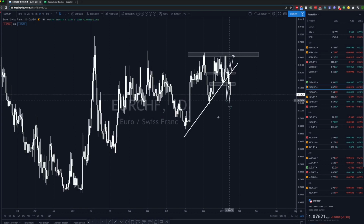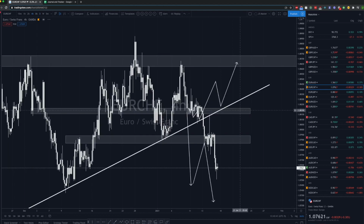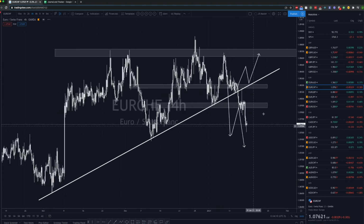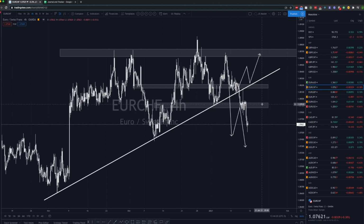EURCHF. This was interesting. It played out as expected, but no entries were had because I was only looking for long entries based on this continuous uptrend. But I did say, based on last week's analysis, that we could see a strong momentum move past this, come back up and retest. In this case it retested here, and it also showed some rejection in and around this area. So what we could be looking for on this pair in the future might be some further downside. We'll have to see. I'll spend some more time on this tomorrow in the analysis video.